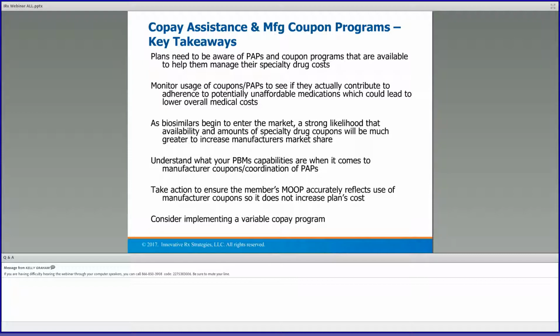Or even if you don't have a high deductible health plan, some employers are setting their specialty copays at $1,500 or $1,000, whatever it is. For some employees, that's cost prohibitive for them to be able to get that drug. So it's communication. It's letting them know that's available. It's letting them know how you're going to handle this from a cost standpoint.